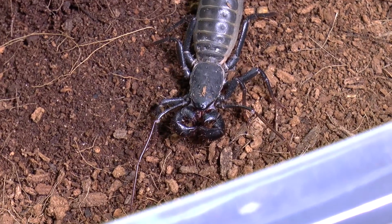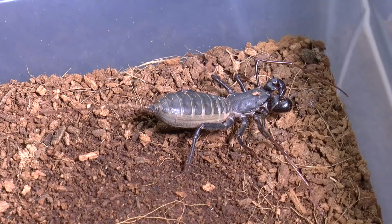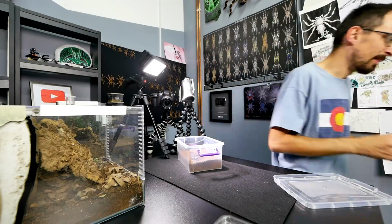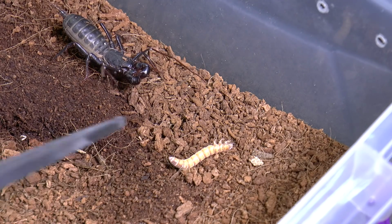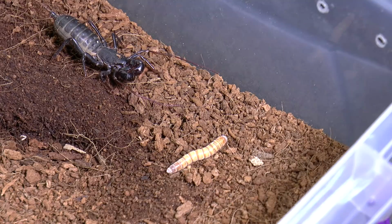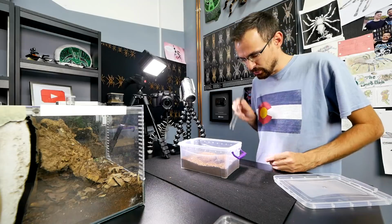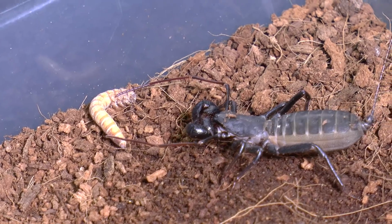And look, it is curious about what the hell is going on around here. Why is there so much light all of a sudden? Let's feed it. We don't need the slow motion camera for this one. It is not that fast. Hey, here you go. Let's see if it will spot it. It is poking with its antennae, even though technically these aren't antennae. These are actually a pair of front legs that evolved like that. Oh. It sees it.